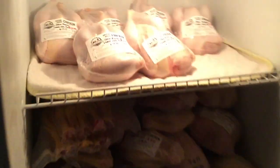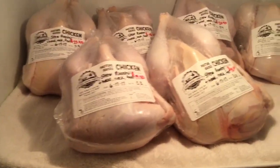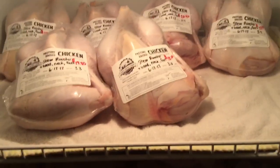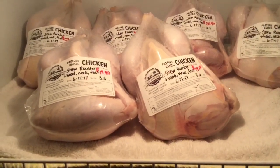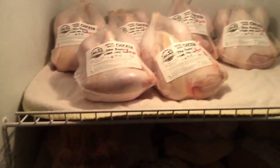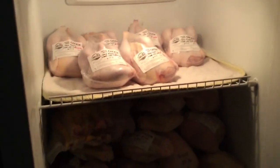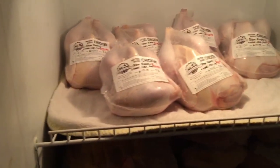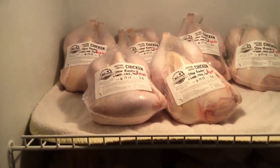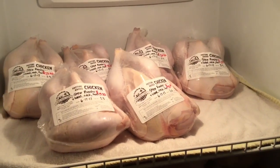I got the roosters bagged up, labeled up. I put prices on them just in case we want to sell these later, because sometimes we'll use them for bartering or we'll just sell a few excess that we have. So I have them on the top shelf of the freezer. I like to space them out really well until they get completely frozen, because I want to make sure the cold air gets all the way around them and freezes them as quick as possible.